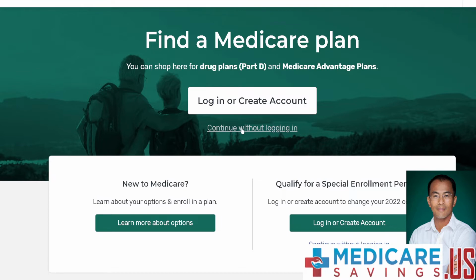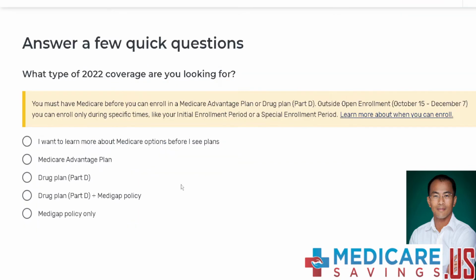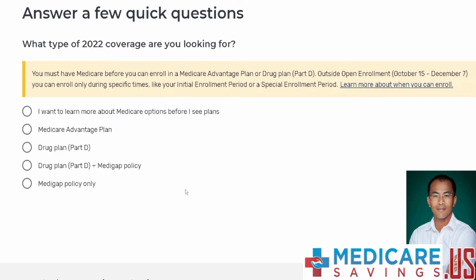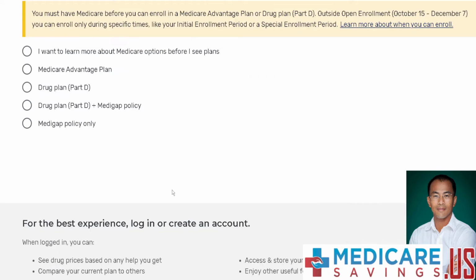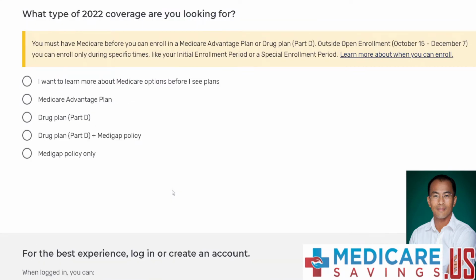So I'm going to log in without using an account, because if you have a loved one or a friend or somebody you trust, they can actually help you look into these plans, because they're allowed to help you research some of the information with you while you're there.